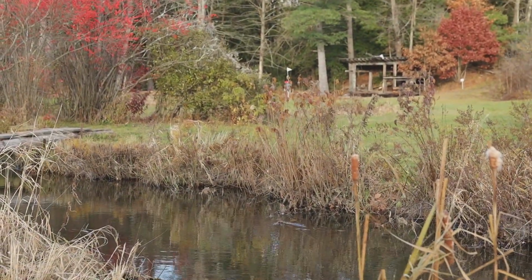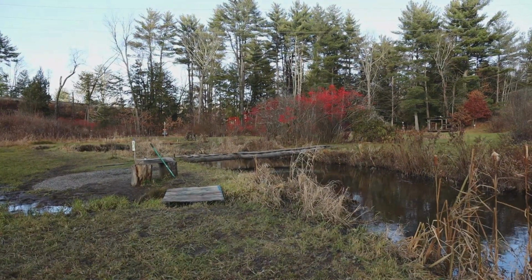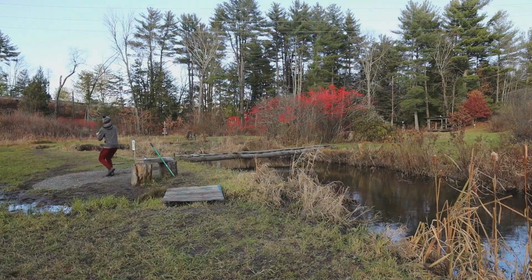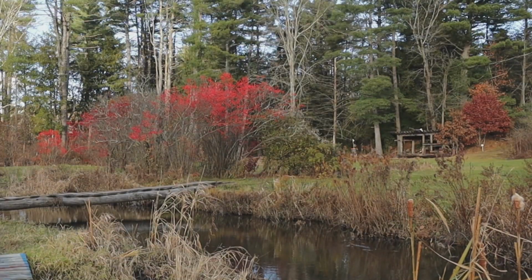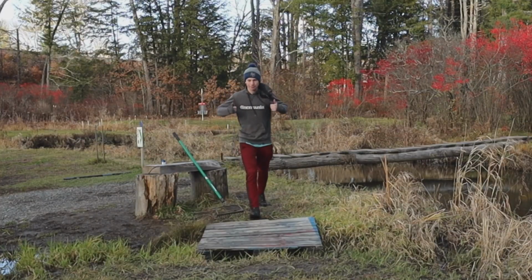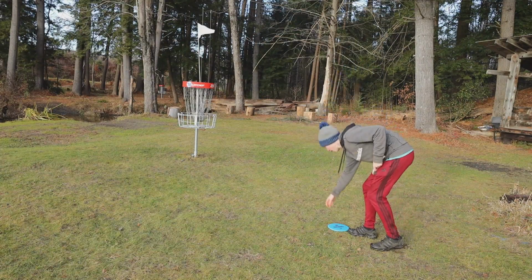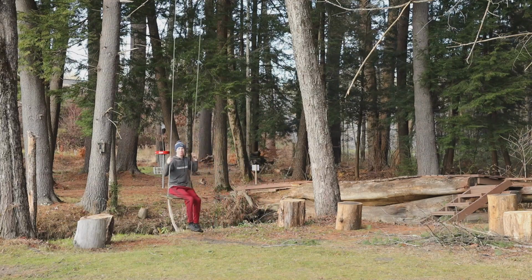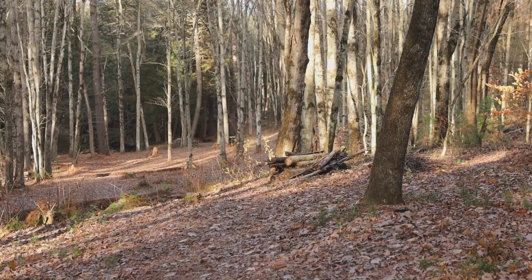You can see the basket there, flag on top. Filming from over here because it's the only way to see both the tee pad and the basket. Pretty good shot. Mutant to about 10 feet. Nice little bounce back turkey.